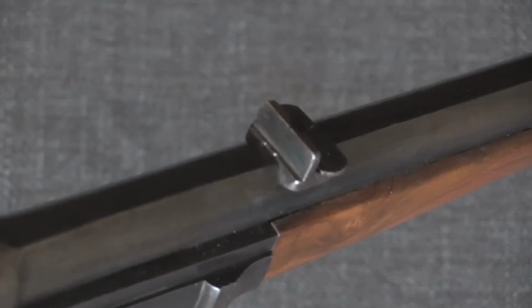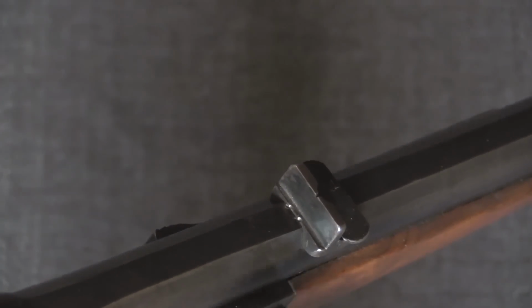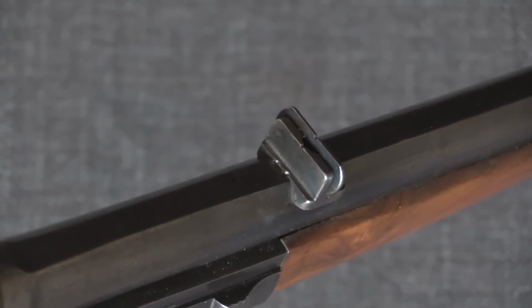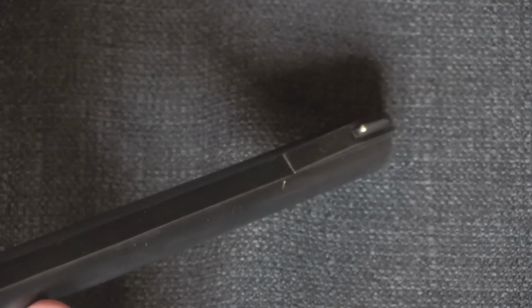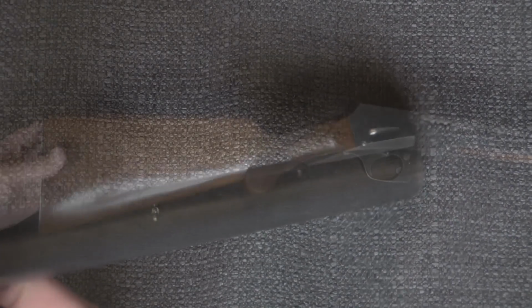round. We have a very precise, which is to say a very tiny rear notch sight there, and we have a second leaf. I suspect that is 50 and 100 meters, although they're not marked. And those are used in conjunction with this beaded front sight.